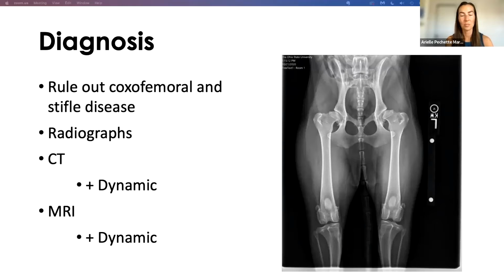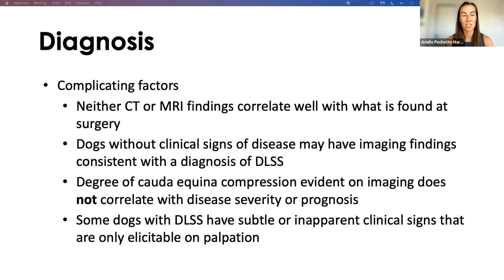The problem comes with the fact that neither CT nor MRI correlate well with what's found in surgery. And then dogs without any clinical signs of disease might have imaging findings consistent with degenerative lumbosacral stenosis on advanced imaging. Then there's also the fact that the degree of that compression on imaging doesn't correlate with the severity or the prognosis. And then some dogs that have subtle or inapparent clinical signs may have degenerative lumbosacral stenosis, but the signs are only elicitable on palpation and their imaging can be normal. So it's a little bit hit or miss.